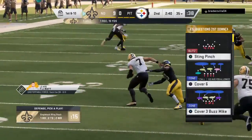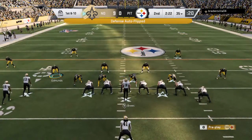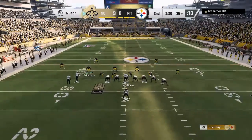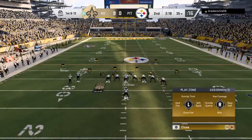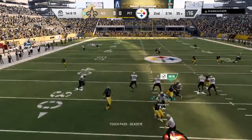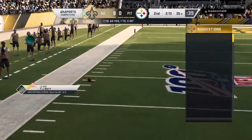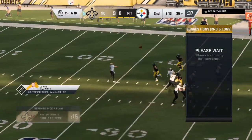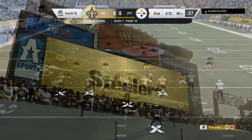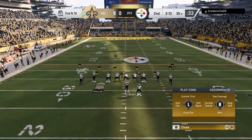Having thrown 3, do you alter your offensive strategy? Do you take the ball out of his hands and maybe turn to the running game? Or do you have that supreme confidence that he's going to turn things around? Let's see what they do. Now a play fake here on first down, and that is incomplete. Showed off the arm strength there, but to no avail. Second down. Here's 2nd and 10 now from the 35.